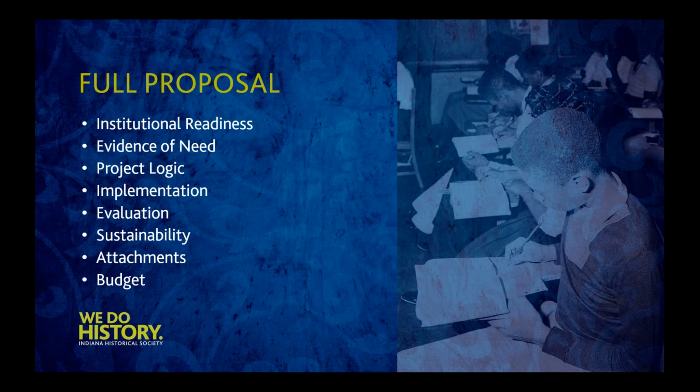So the sections we're going to cover: institutional readiness, evidence of need, project logic, implementation, evaluation, sustainability, the attachments, and the budget.